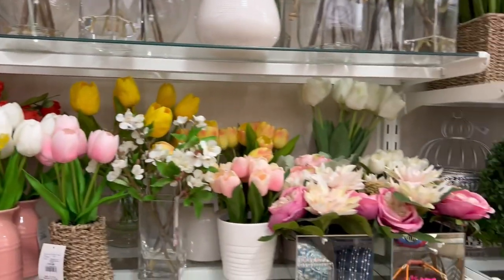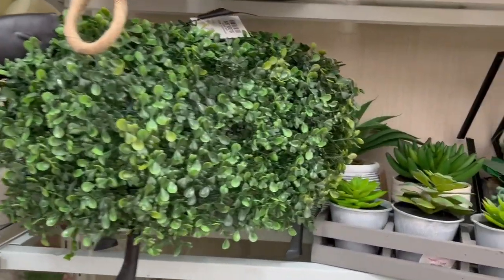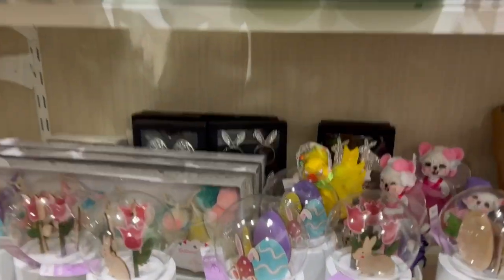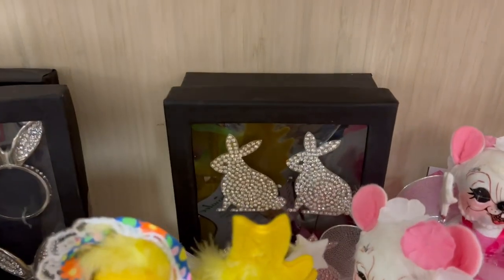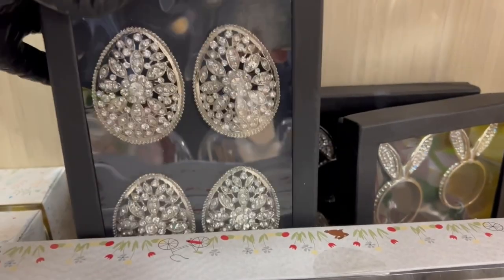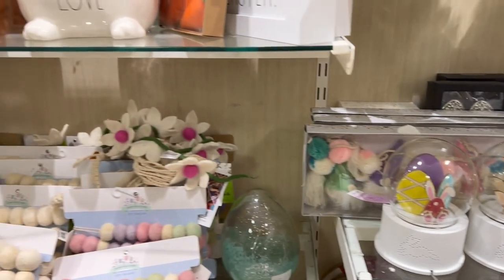I'm not really gonna just lift up stuff, okay guys, because I'm scared to break something, because the last time I broke something here. So the rabbit, the egg. This is $12.99.